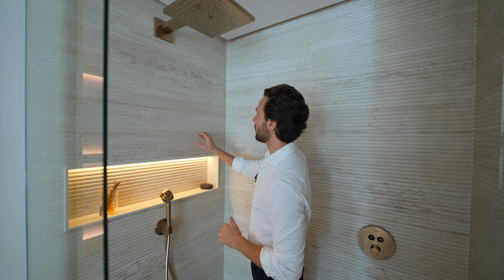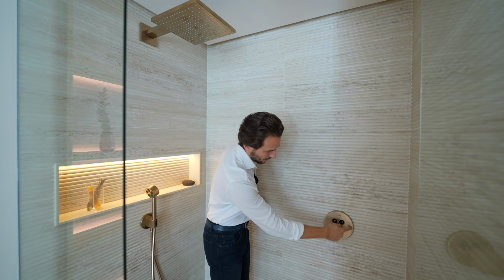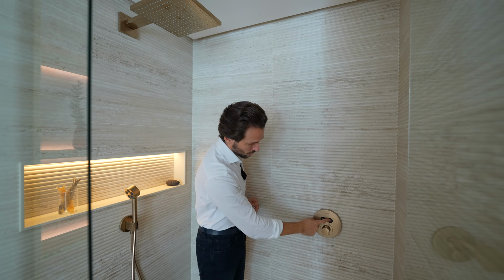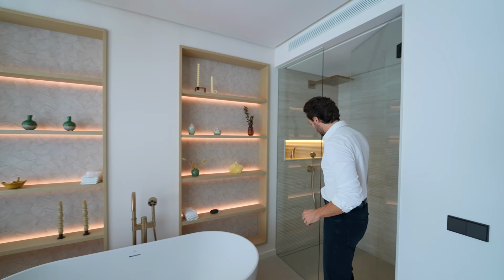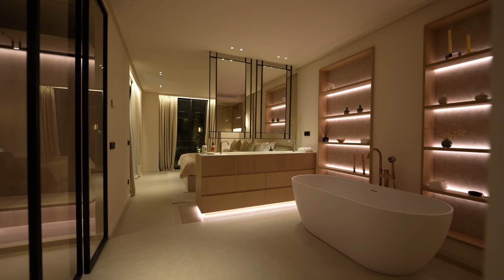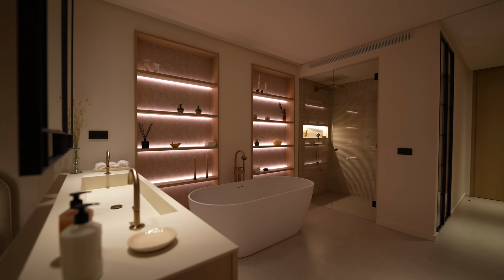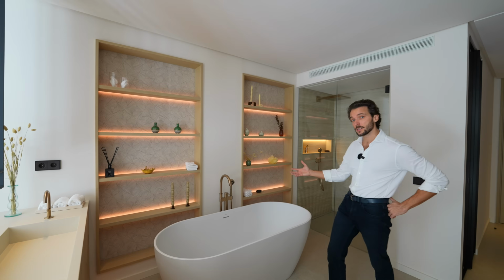We have this rippled backdrop effect here, the niche with the indirect lighting, and here, once again, the control system. So you can pick between the rain shower just above or the shower head, and the temperature adjustments. Fantastic. But if you're more of a bathtub kind of guy, you can do that right here with your Porcelanosa bathtub, with the same continuation of the Axor taps and fittings. The same fittings. And the color is actually really nice.